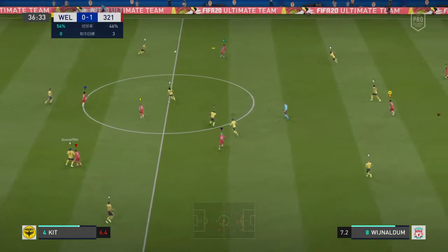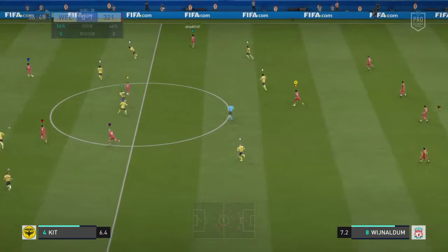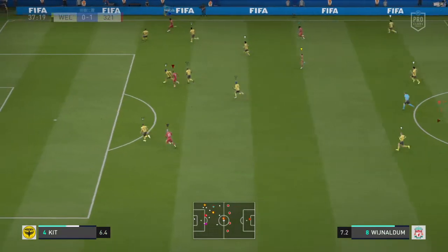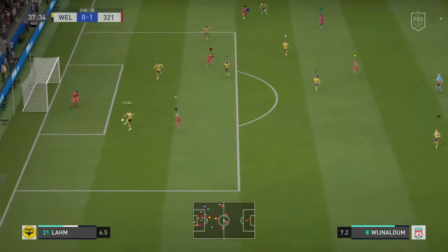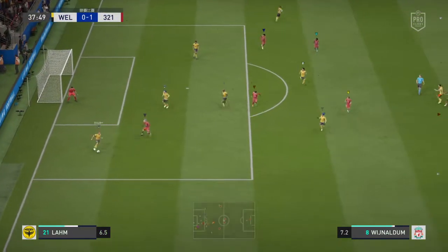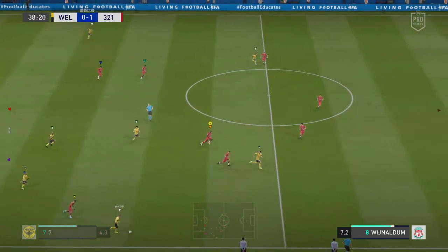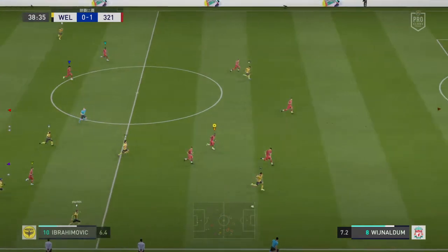The hosts had more than enough of the ball today, but when you look at how they've played, no real surprise that they are trailing in this match, because they haven't asked enough of the opposition, haven't really moved the ball with the same kind of slickness that they normally do. And unless that changes, they're going to lose this match.